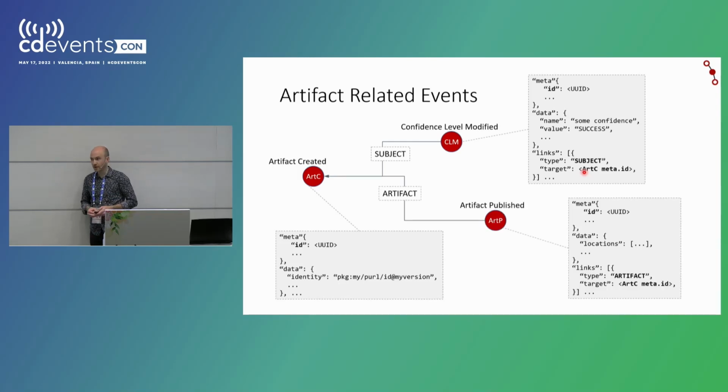Similarly, we could then publish the artifact once we have tested it enough and we think it's worth publishing. Then we send an artifact published event with a link to the same artifact again, saying that the artifact with this ID is now published on this location. So the optional field there is the location. You want to state where you have published this. And the link type here is artifact, not subject.